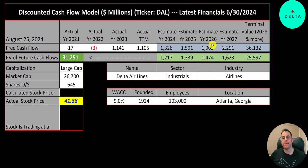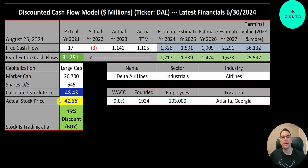We estimated 4 years of future free cash flows. We also estimated the terminal value, which is all cash flows past year 4, that's 36 billion. We discounted those numbers back to today using the weighted average cost of capital. We get a value of the company of $31 billion. We divide that by 645 million shares, and we get a calculated stock price of 48. They're trading at 41, so they're trading at a 15% discount. It's a buy according to the model. Do you think it's a buy or sell? Let me know in the comments.